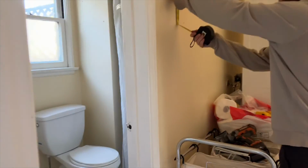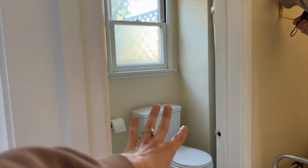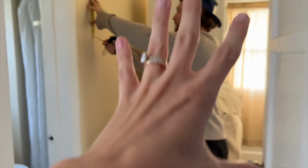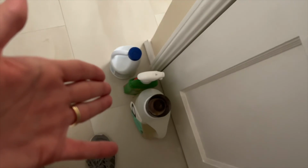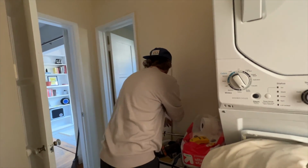I don't think we've done a full house tour or anything, but we have a spare bathroom next to our laundry room. And the laundry room's kind of tight. Laundry detergent's literally on the floor. At least I think I can do it in this snip. I was like, oh, let me just do this really quick.